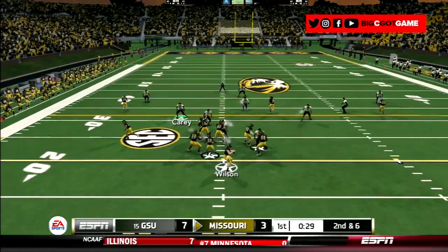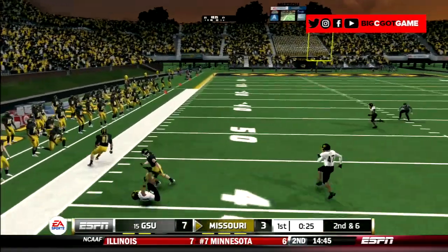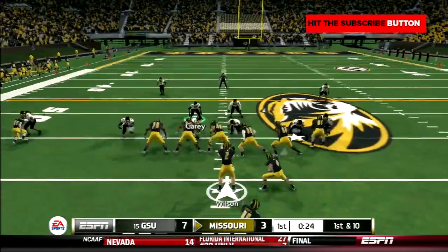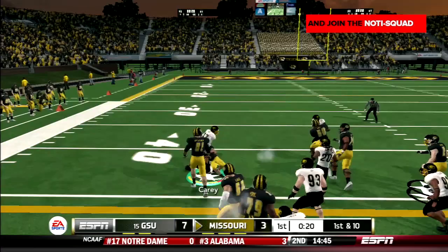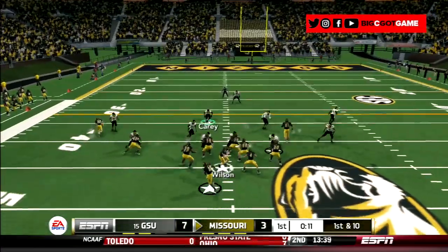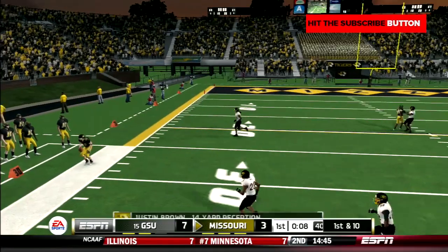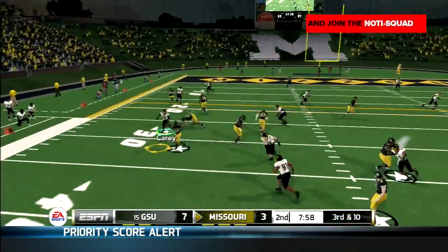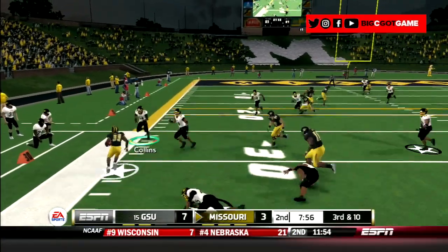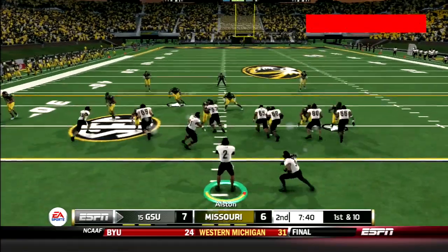Mizzou takes over. Wilson drops back, moves around in the pocket, and hits his big tight end behind the defense for 19. Then Miller takes the sweep left. He finds some space, cuts upfield, and picks up 14. Then Wilson's under center. He drops back and hits Justin Brown on the sideline for another 14-yard pickup. 3 plays later, Mizzou tries to set up the screen for Roundtree, but Josh Carey pushes him out, and Missouri would settle for another field goal. The good guys take over.